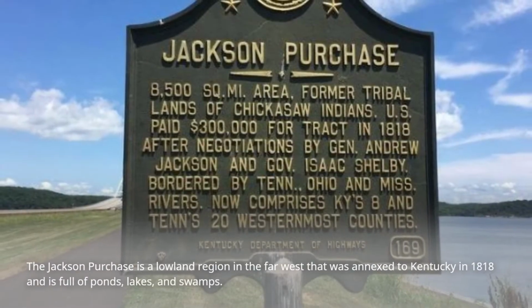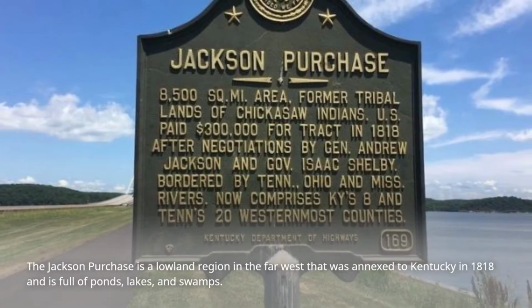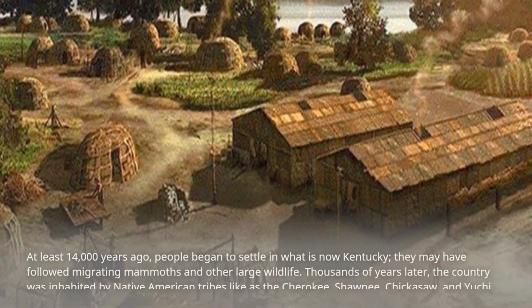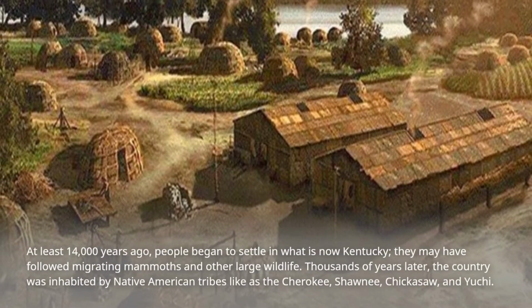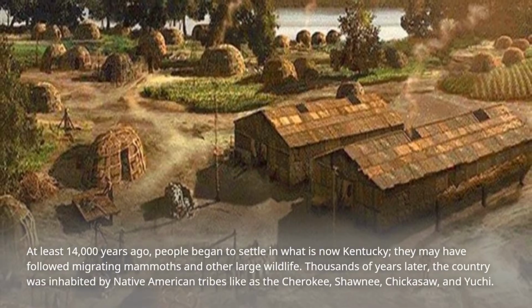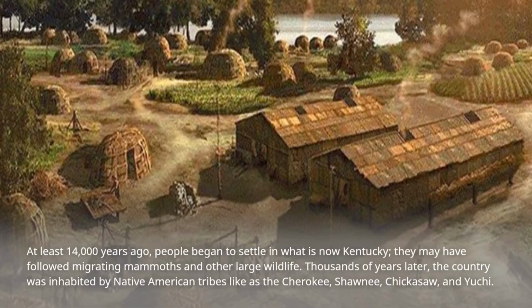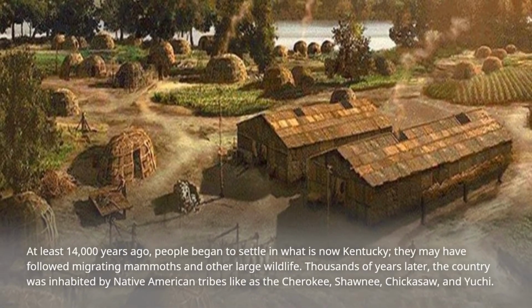The Jackson Purchase is a lowland region in the far west that was annexed to Kentucky in 1818 and is full of ponds, lakes, and swamps. At least 14,000 years ago, people began to settle in what is now Kentucky. They may have followed migrating mammoths and other large wildlife. Thousands of years later, the country was inhabited by Native American tribes such as the Cherokee, Shawnee, Chickasaw, and Yuchi.